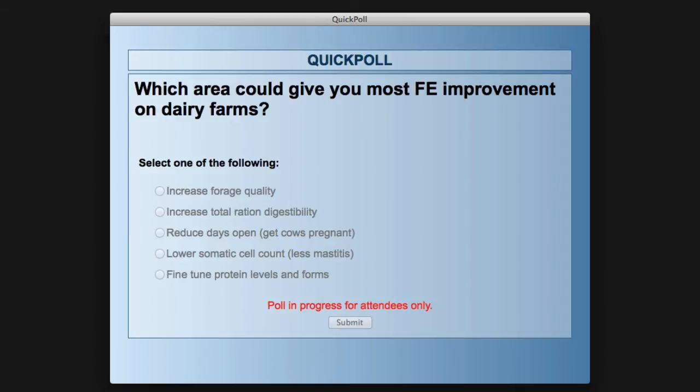We're going to vote one more time. Jim is going to open up the poll, and it says, which area will give you the most improvement in feed efficiency on a dairy farm today? Increased forage quality, increased total ration dry matter, reduced days open, in other words, getting cows pregnant, lower somatic cell count, less mastitis, or fine-tune the protein, in terms of the amount of protein and the form of protein you're feeding these animals. And so the polls are open.